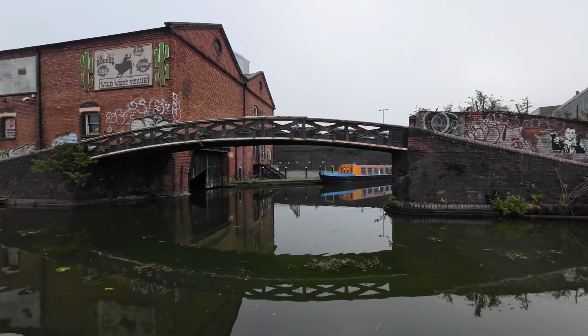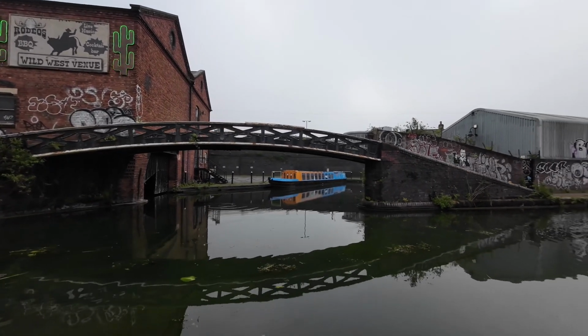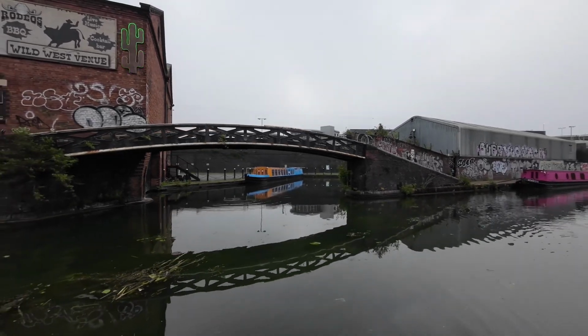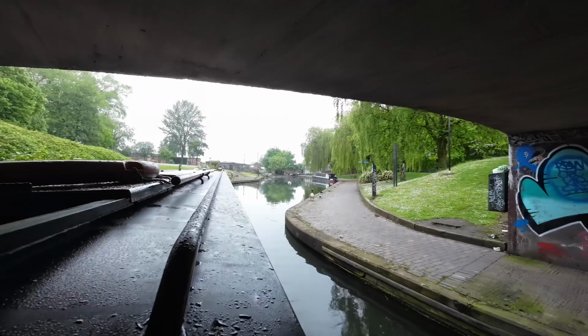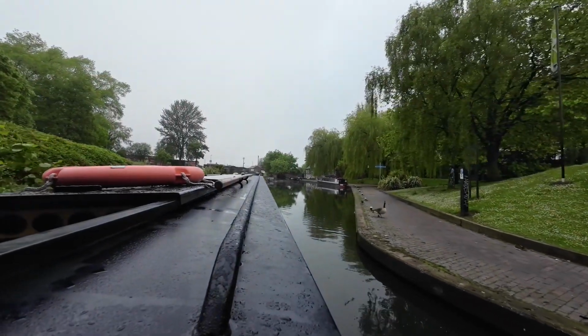Basin where there's some facilities apparently. And there's our first lock of the day. We've got 21 of them to do today. Better get on with it.